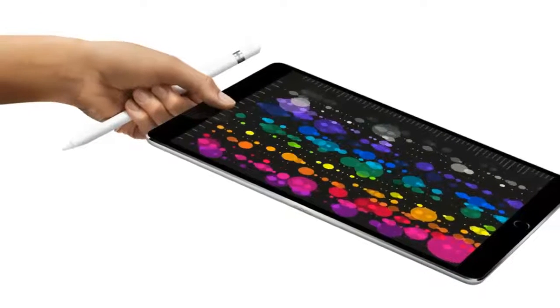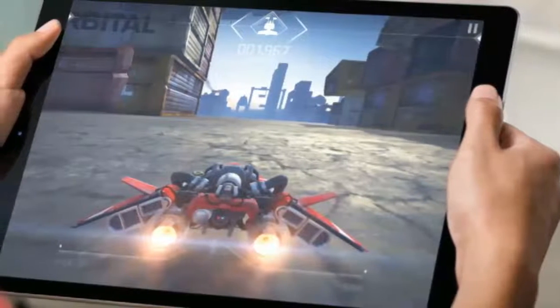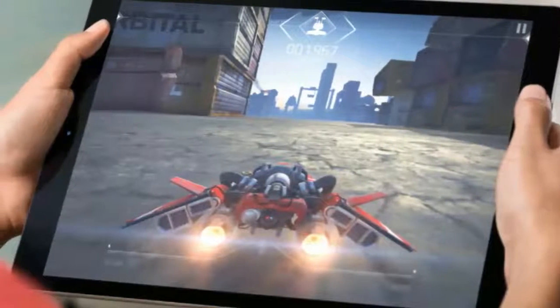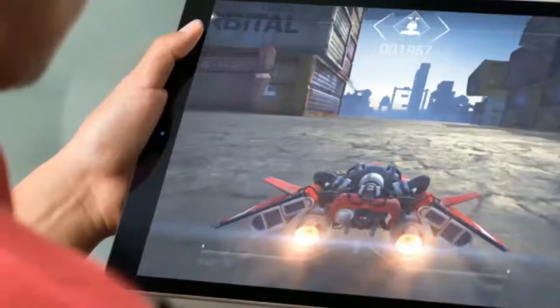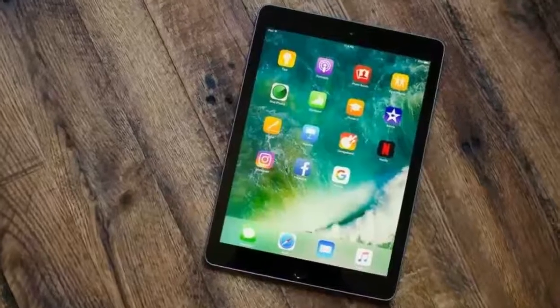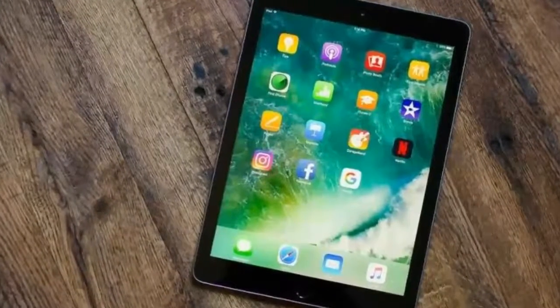The iPad Pro 10.5-inch has a pretty good 12-megapixel camera too, but this review was honestly the only reason we even used it to take photos with. It might be a good camera, but we don't see ourselves using an iPad as our primary camera simply because it's too unwieldy.